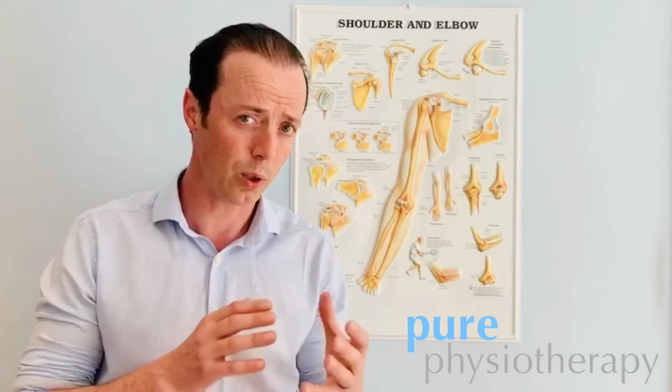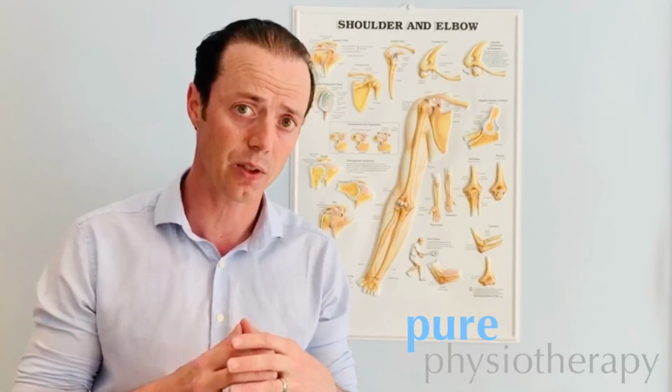Other thing to mention here is that diabetics are at much higher risk of getting frozen shoulder. And I suggest if you've got an accurate diagnosis of frozen shoulder, just get a diabetes check, just to see. We're talking about 80% of people with frozen shoulder are pre-diabetic or diabetic, so it's certainly worth having that looked at.